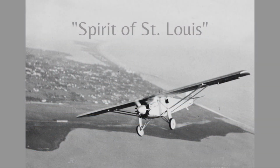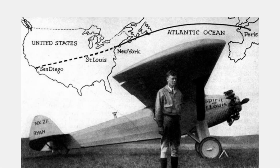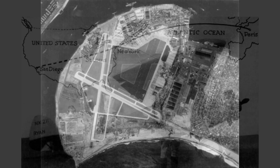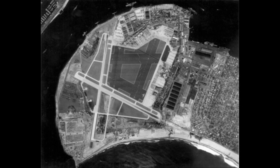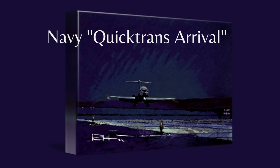One of history's most famous aviation feats originated from North Island in 1927. Charles Lindbergh's flight from New York to Paris in May 1927 departed from what was then Rockwell Field, North Island, on May 10th in 1927. It was the first leg of his long journey to Paris. Rockwell Field later became part of the Naval Air Station at North Island.